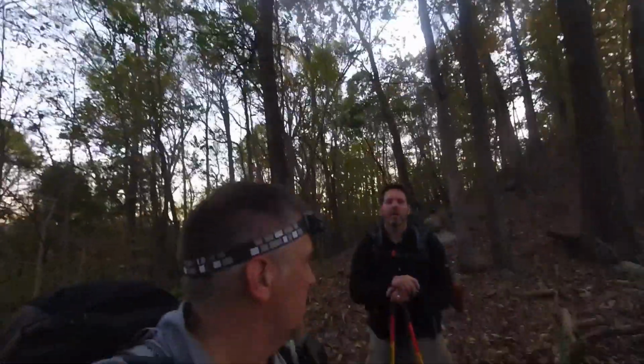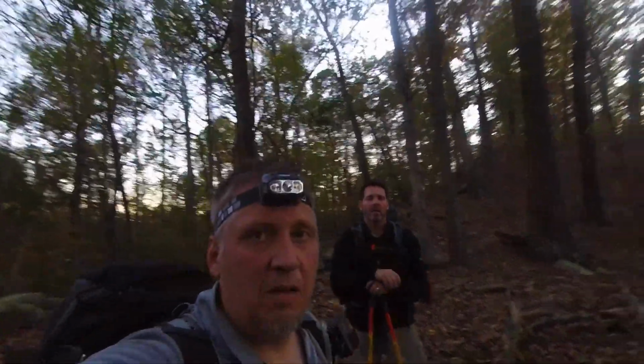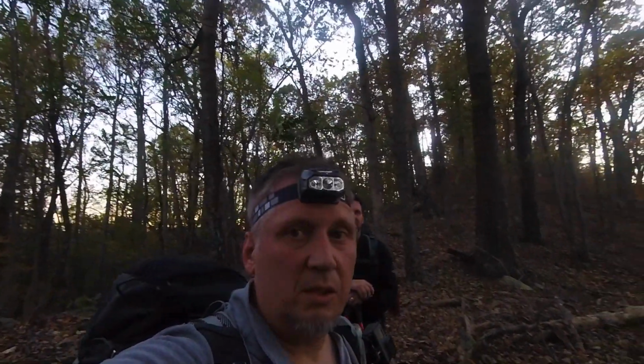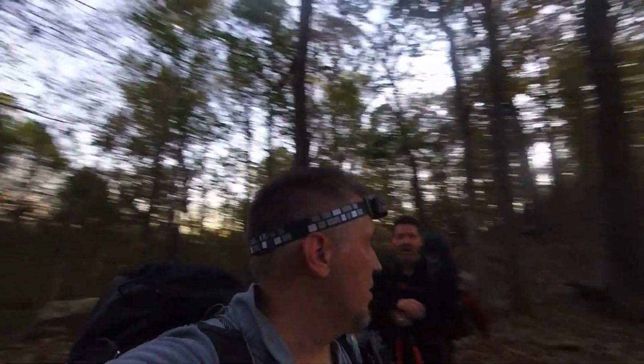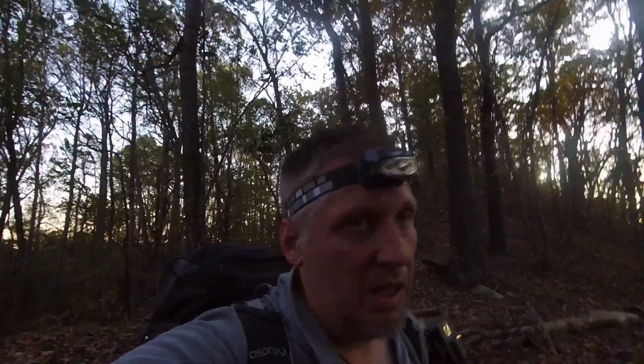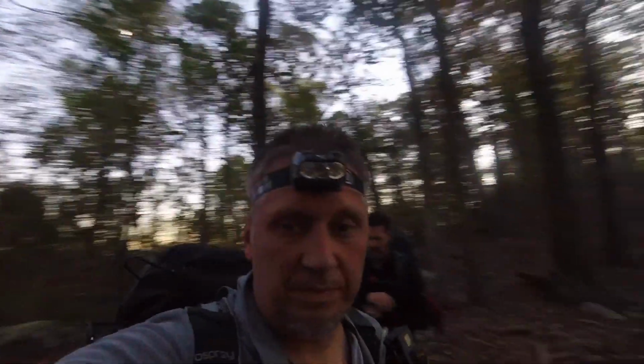No sunlight now, so headlamps are coming out. It's 6:35, so I don't even know again how far we are. No idea. We're just keeping going. We're 3.9 miles from McAfee Knob, which means we should only have like another couple miles. A mile. Or two, depending on which shelter we go to.